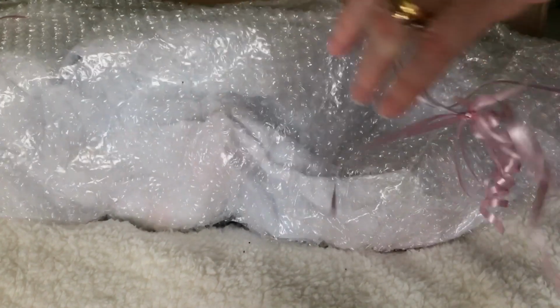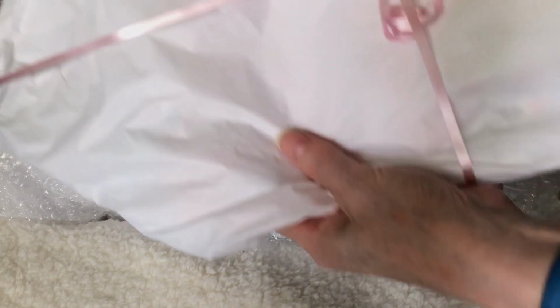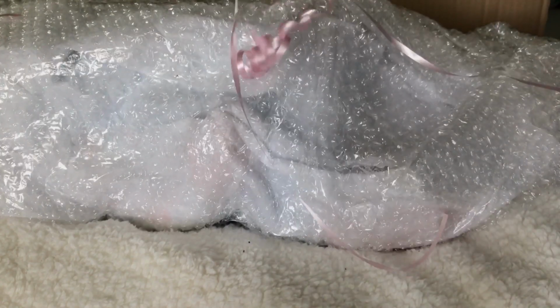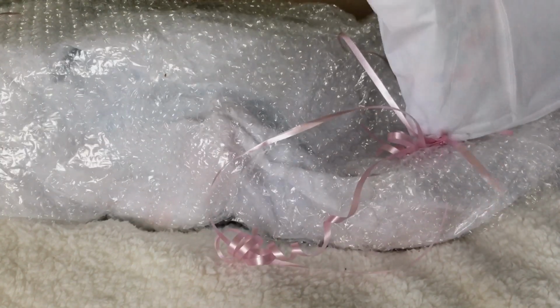Oh, I think we've got a parcel in the bottom. So perhaps we should do that first. Let me get the parcel. A birth certificate, and we've got a big parcel here in white tissue paper. Thank you very much for this, Alexandra. I'm very grateful. I'm so excited, I can't wait to see her.